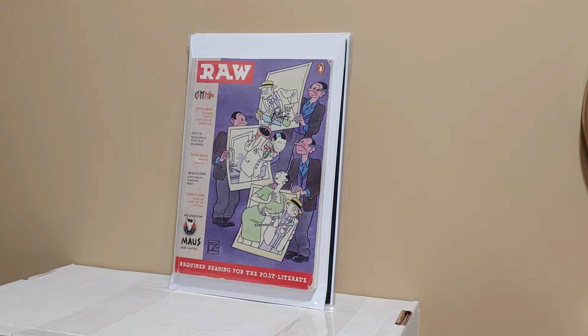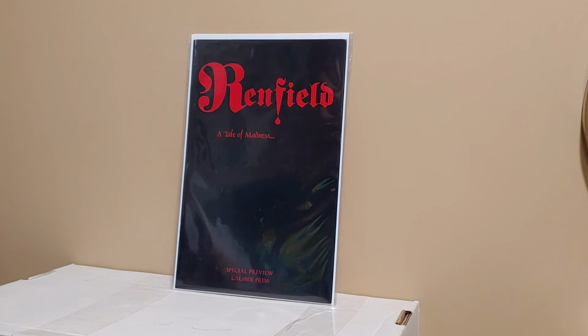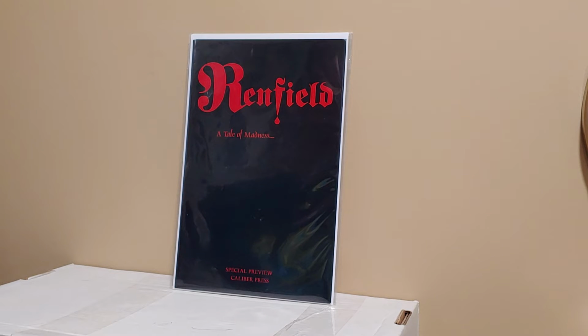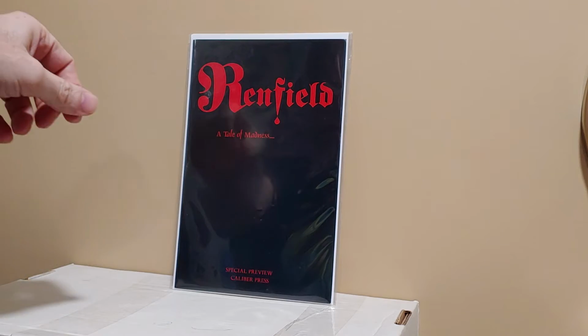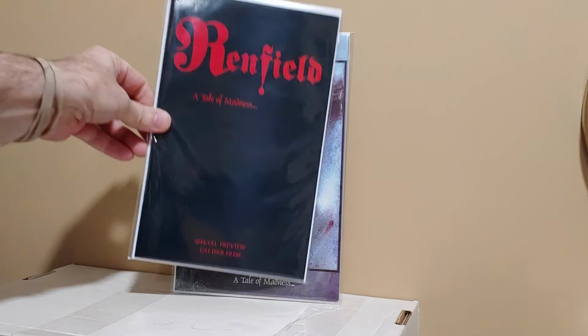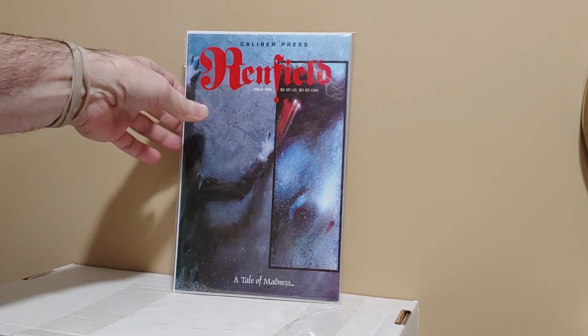So, yeah, this is Raw Comics Volume 2, number 2. Renfield, this was optioned for something, movie or TV or something, but this was the no number preview, and then this is the number 1 of the ongoing mini. Two more stacks left, guys.